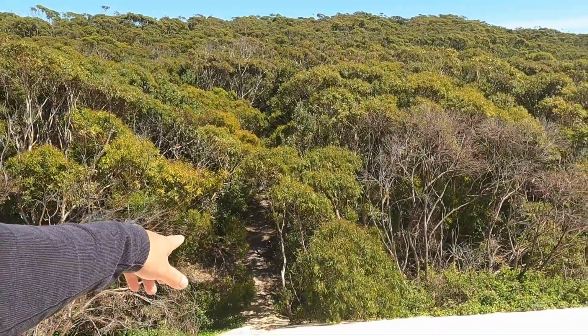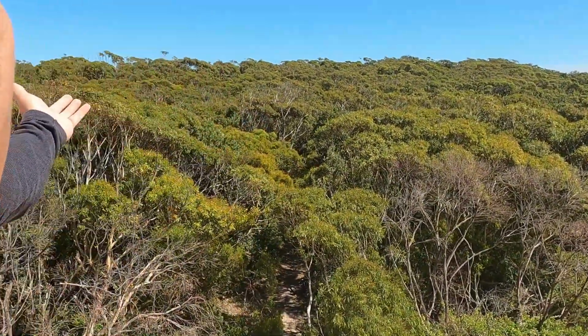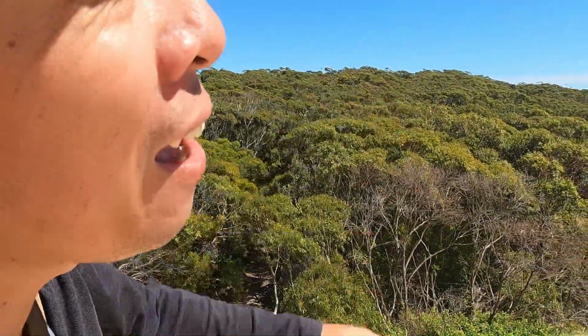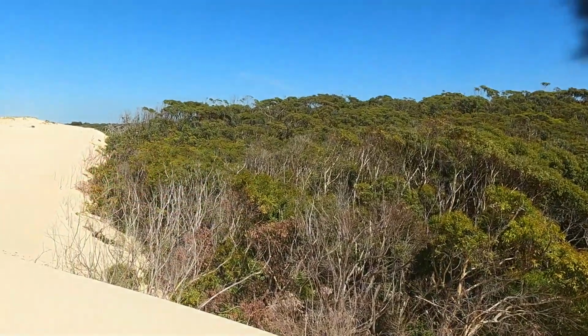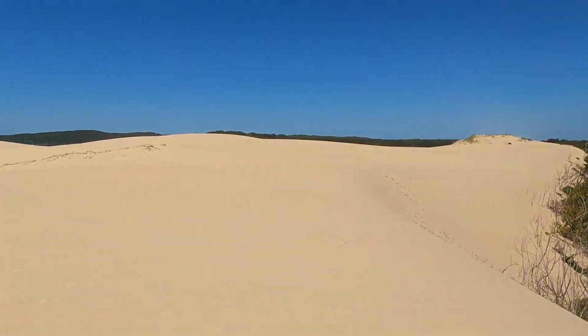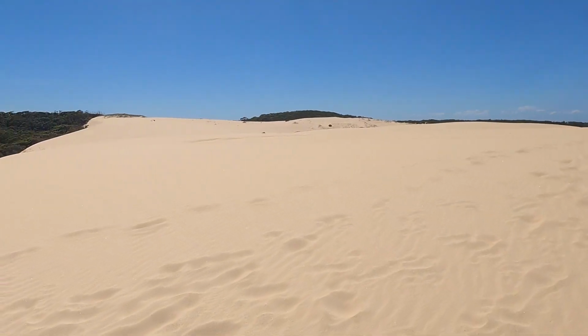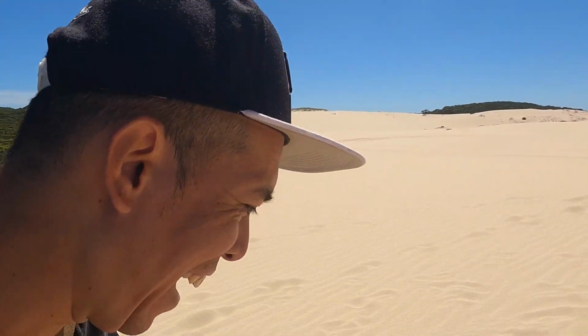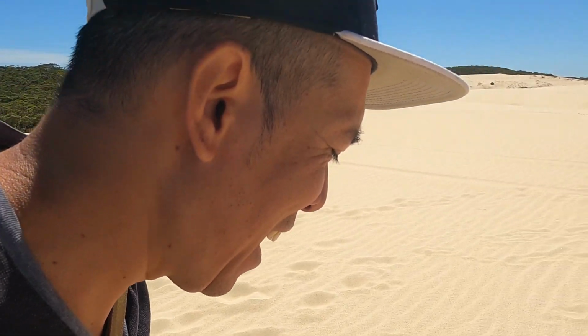And we are now here. Amazing. Yeah, we are on top of the trees, but I'm very tired. And this is how it is. Whew. Beautiful. I can feel that there is some sand inside my shoes.